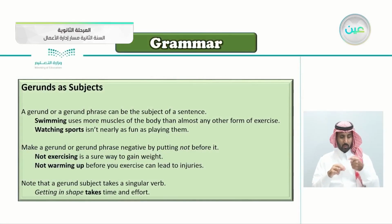This is the gerund lesson, if you remember it from the grammar. Gerund as subject. A gerund or a gerund phrase can be the subject of a sentence by adding ing. They act as a noun. For example, swimming uses more muscles of the body than almost any other form of exercise. This is gerund as subject.